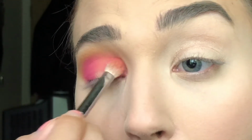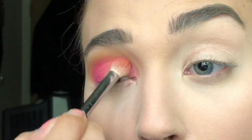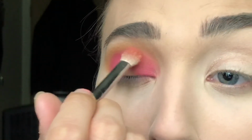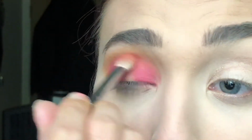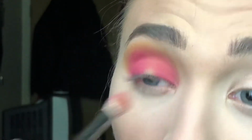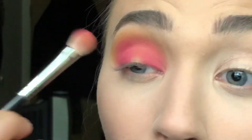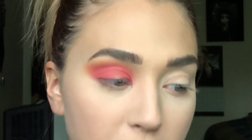I'm just, yeah, hitting both sides with that pigment. And then I'm just kind of bringing it up as well. Just a little itty bitty bit. I'm gonna go back in with the shade Creamsicle, that yellowy shade, and then I'm just gonna blend again.